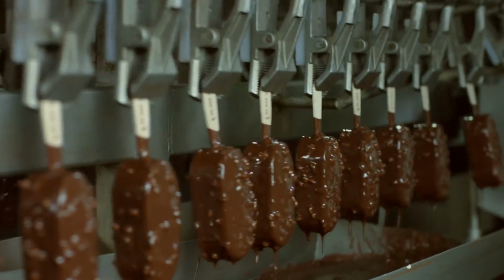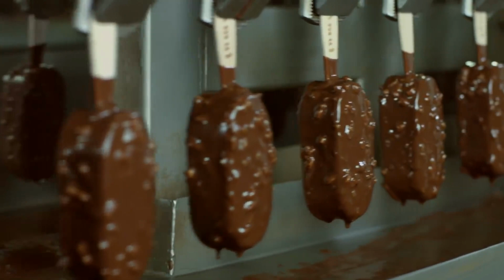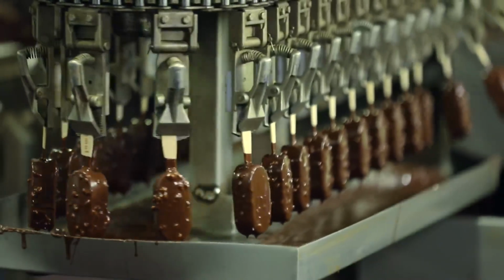Let me test your ice cream knowledge. Do you know what is the world's most popular ice cream topping? Oh, anybody can guess this. Of course, it is chocolate.